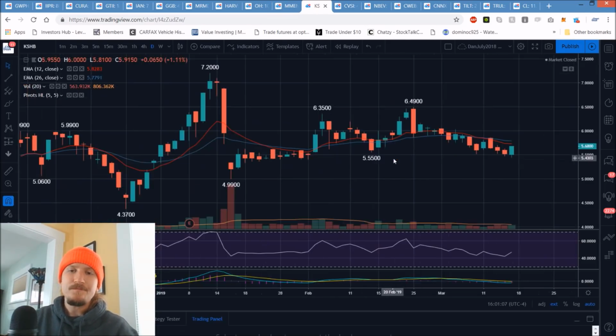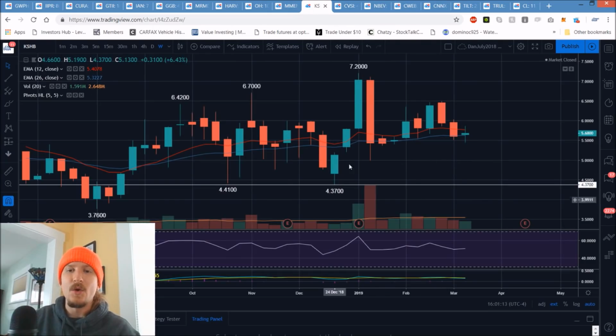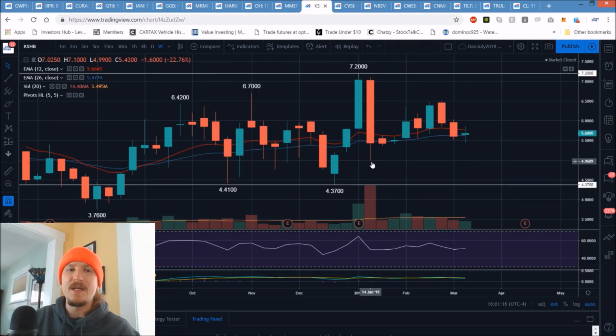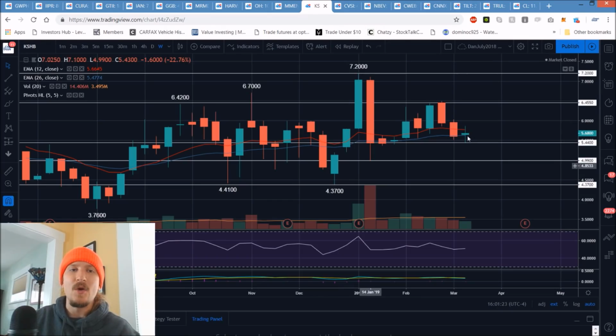KSHB, I don't like the clarity on the daily time frame at all, so I zoom out to the weekly to try and find something that's a little bit better. We got the low of 437, high of 720, higher low of 499, lower high of 649, and now the bulls are trying to form another higher low to maintain in this tightening range with a higher low of 499.